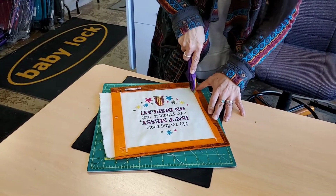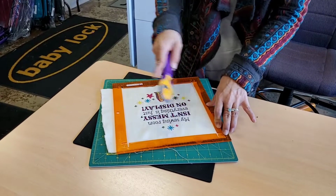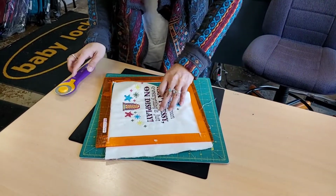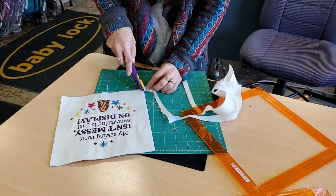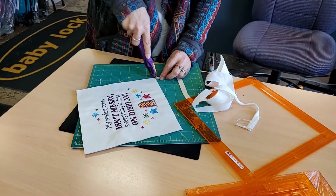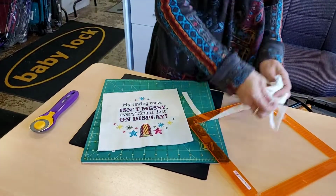So I'm going to go ahead and push in. And nothing's moving because I'm rotating my entire mat with this. I think that was my last cut. Okay. I have a little spot here where I didn't get all the way to the edge. And look at me. I am fussy cut. Isn't that great?